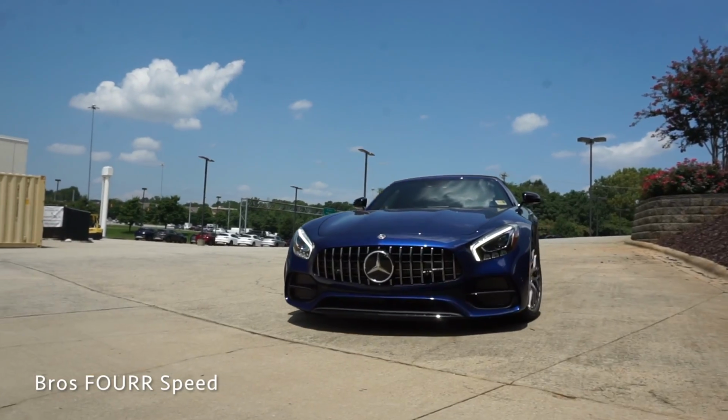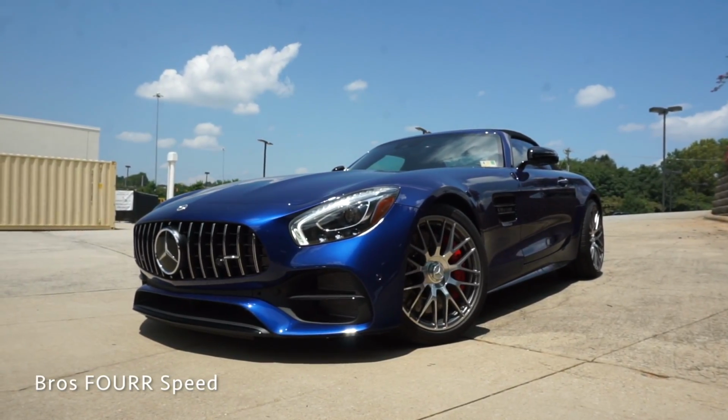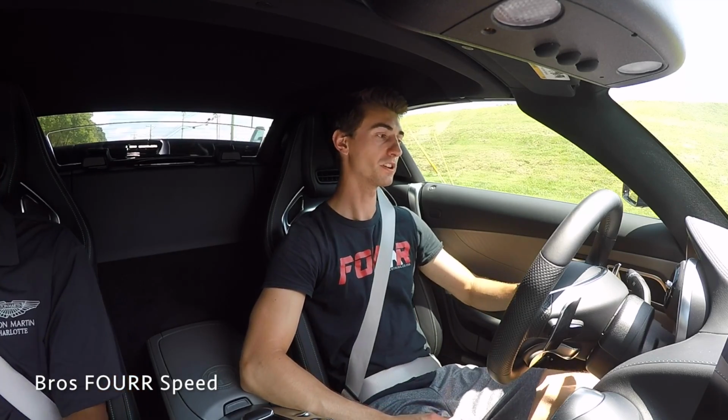It's got a nice grunt to it. It gets up and goes. Definitely a ton of power in the car. So now just sitting here in some traffic, it's a pretty comfortable place to be.